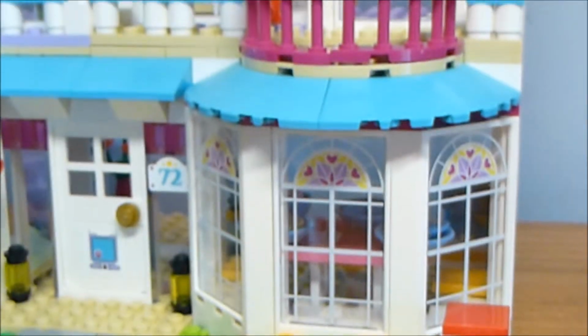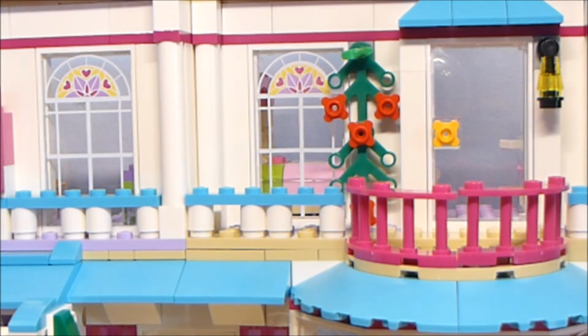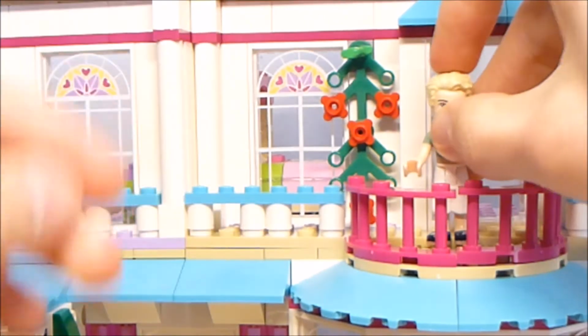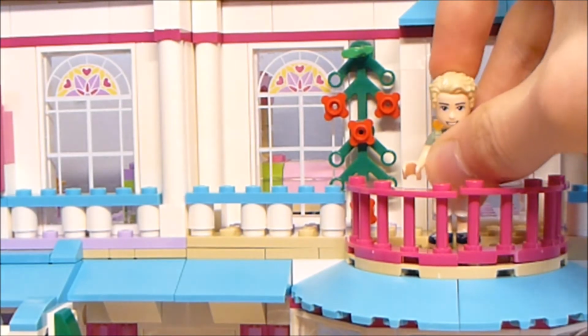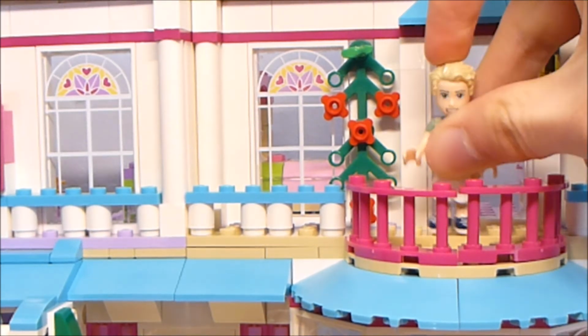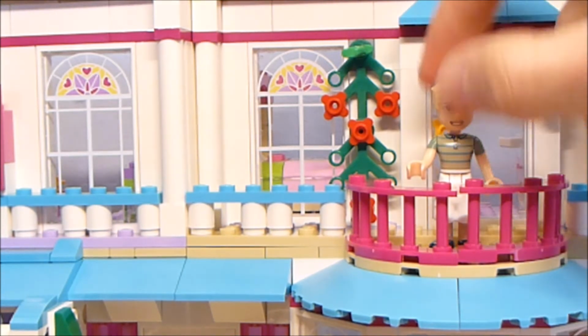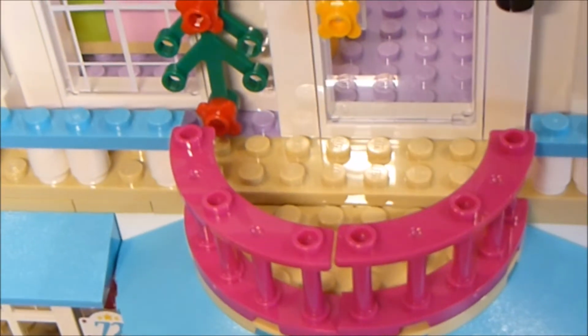I like the picket fences out in the front. Up on the second floor there's a little balcony, you can fit figures right here. Yeah, there's a door behind this balcony that allows you to get inside. You'll see that from the interior. Note that there is a 1-plate step up here on the balcony, so that's just a little bit odd, but it's cool.